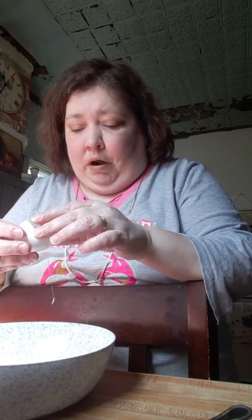Now, right now I'm working with medium eggs. That is one of the things that we get at the food pantry quite often, the medium-sized eggs. It's very rare to get a large egg out of there. But that's okay. I'm not complaining because these are free to me. They're good eggs. They work perfectly fine.